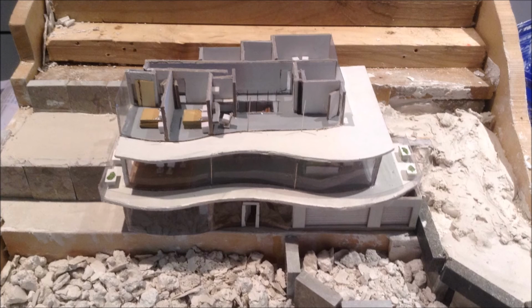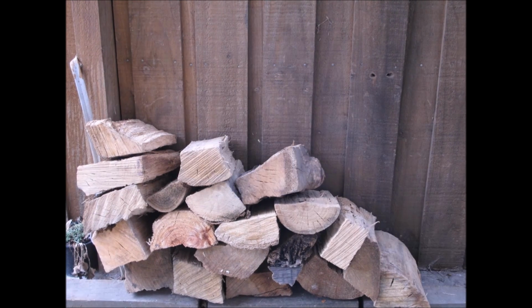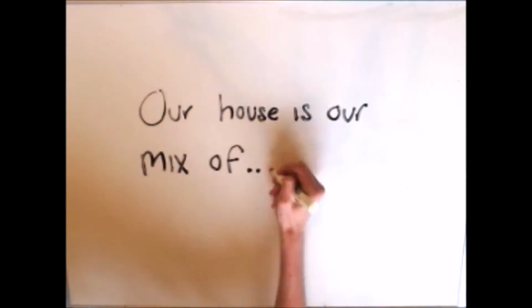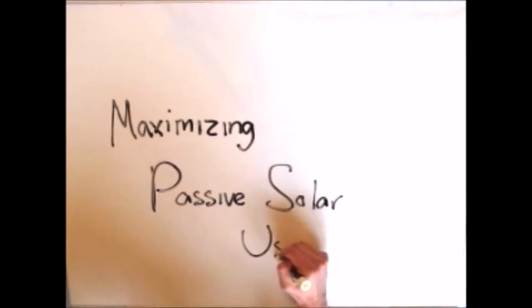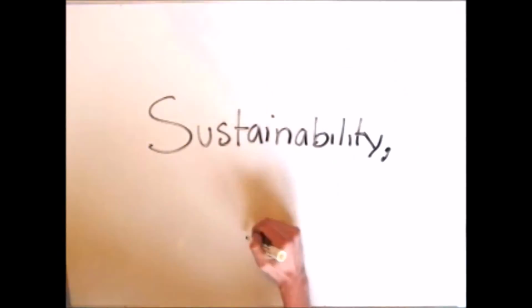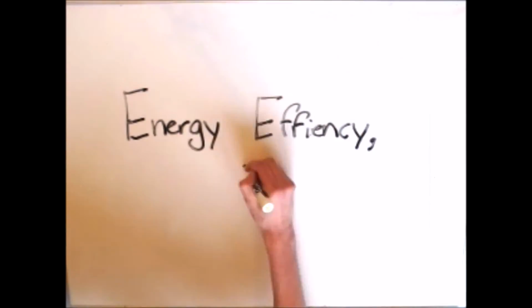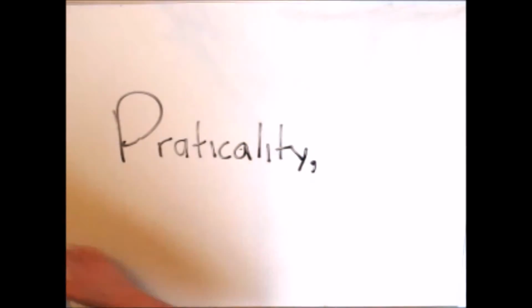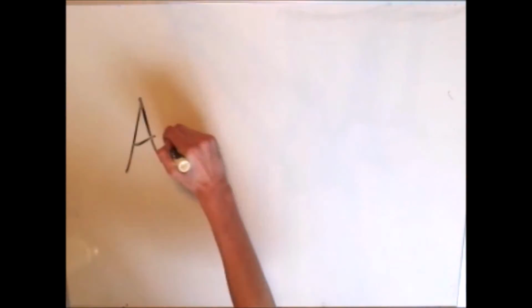The curves are a large part of the house's aesthetics. They would also help with the strong winds breaking them up smoothly. The chimney from the second floor extends through the third floor to add an extra heating source. Overall, our house is our mix of maximising passive solar usage, sustainability, energy efficiency, eco-friendliness, thermal mass, practicality and aesthetics.